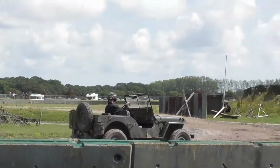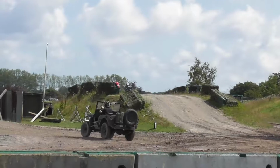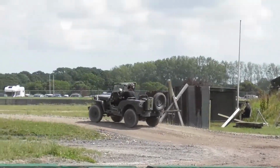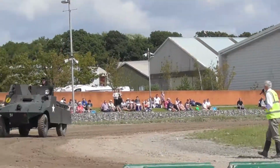So there's one of those vehicles that you'll see in just about every photograph somewhere in the picture. In World War II, there'll be a Jeep there. This is a vehicle you don't see so much of. This is quite a rare vehicle. This is called a Morris armoured car.